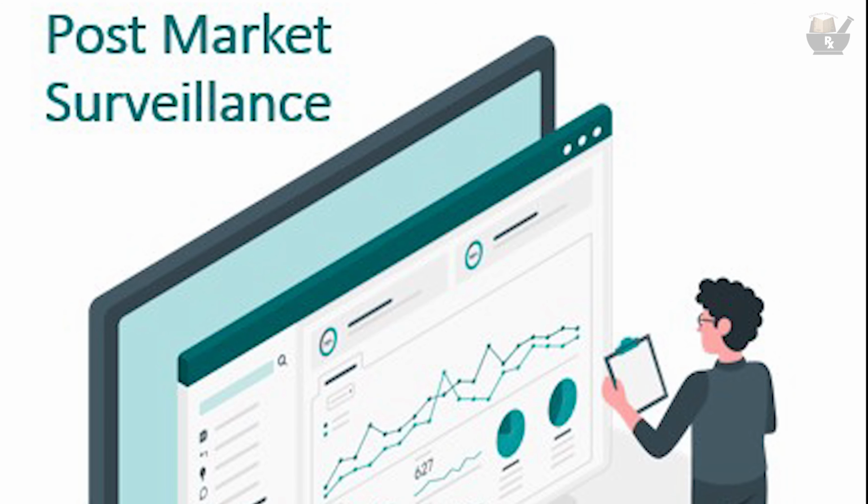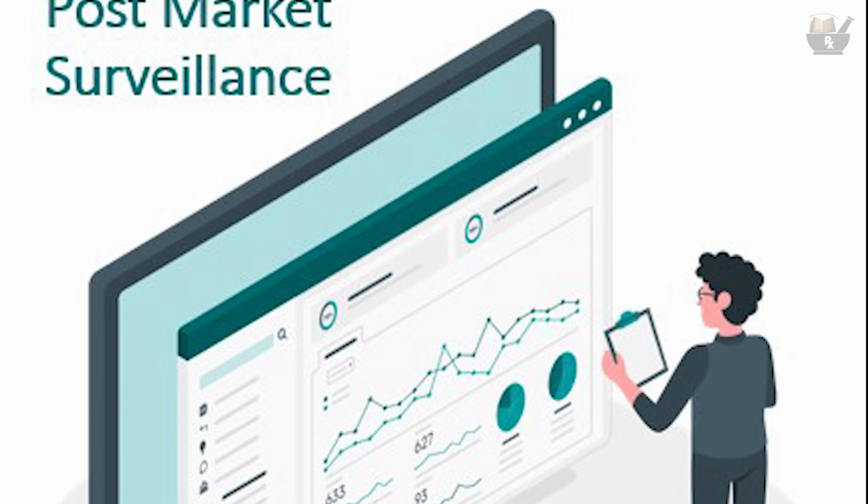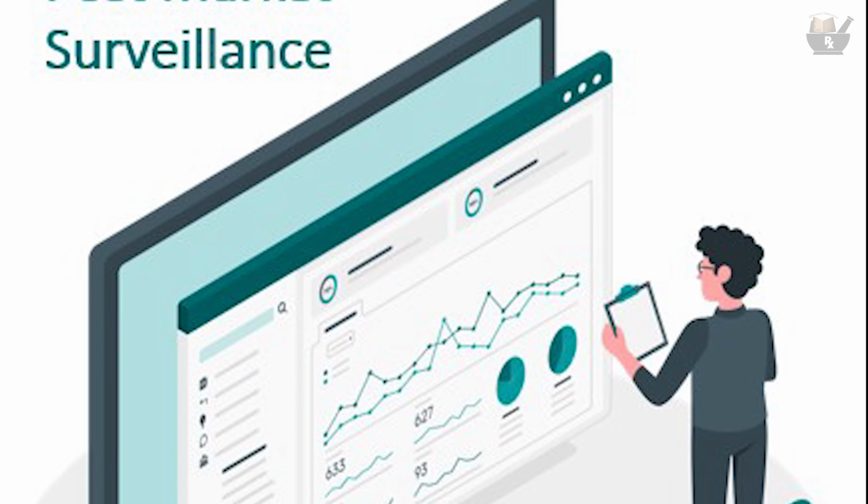Post-marketing surveillance. Ongoing monitoring of the drug's safety and effectiveness in real-world use is critical to ensure any potential side effects or issues are identified and addressed.